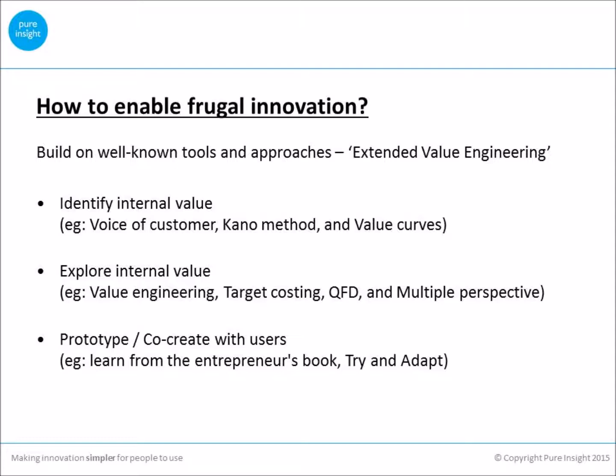And the good news is there's plenty of knowledge already there. This is not necessarily a field in which there's not been effort. For a long time, we've thought hard about frugal approaches in product and process innovation. And in a sense, what we're looking to do now in the 21st century is what I'd call extended value engineering. Building on well-proven tools and techniques, but applying them, at least challenging ourselves to think about applying them in our own markets, both our developed world markets and increasingly in the emerging world markets.